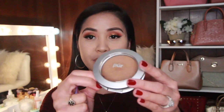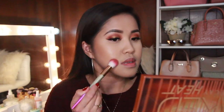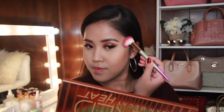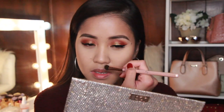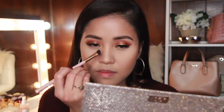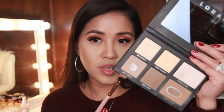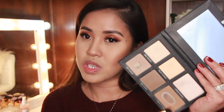To add a little warmth to our face, I'm going to be using the Pure Minerals Mineral Glow. So I'm going to add a little bit on my nose. I'm gonna tap it off with a little bit of contour, deeper shades. So I'm gonna use this lighter shade on my nose and then use this one on my cheeks.